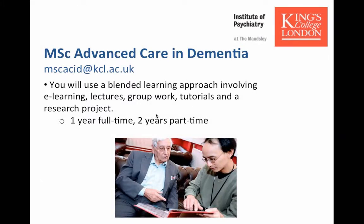During the course, we take a blended learning approach. We don't actually at this stage offer the course as distance learning, but it's something that we're planning to develop in the future. And so at the moment it's blended learning, which involves tasks led by teachers by e-learning, but you'll also attend lectures, do group work, tutorials, and also conduct your own research project under supervision. You may choose to do the course as a 1-year full-time course starting in September, or as a 2-year part-time course, again starting in September.